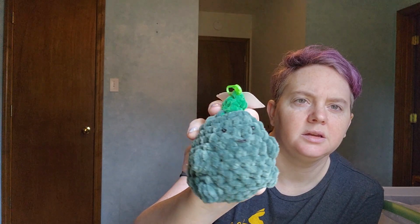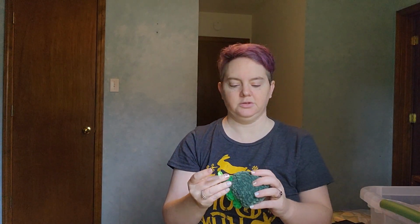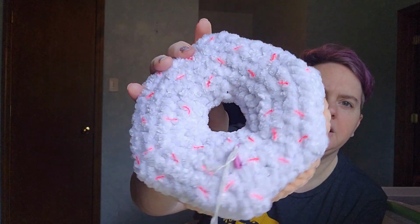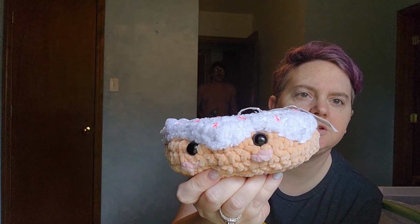Chubby Dino, I think this is a free pattern on Ribbler, and I've made this one a whole lot. $10 on this guy. People think that it looks like Pickle, I think, from Pickle and Derp. I just think he's cute, and he's a quick work. He makes up really quickly. This donut pattern, this is from Whimsical Stitches book.